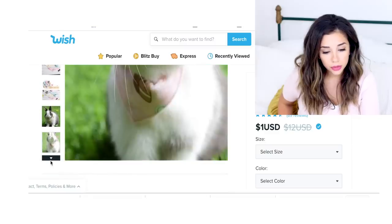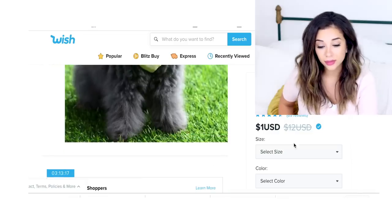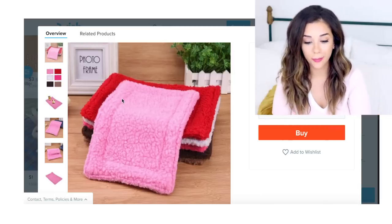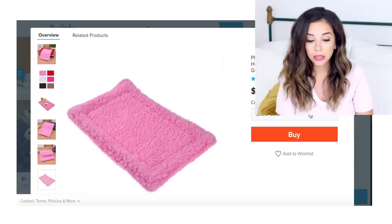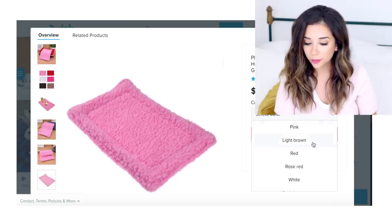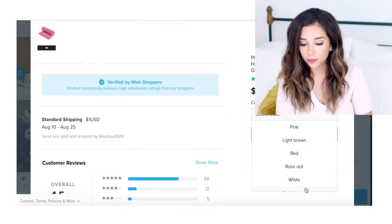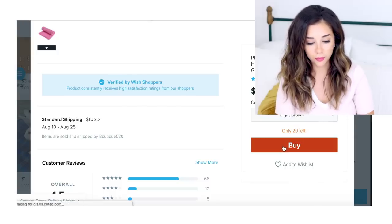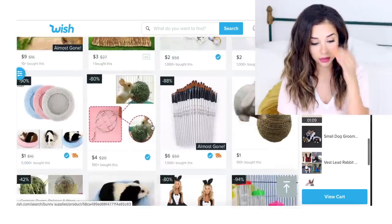Those bunnies look so cute. Oh my gosh, yes, of course I'm going to get this. I think I'm gonna go for a large. Plush pet, small hamster, cushion, mat, hedgehog, squirrel, warm blanket, guinea pig bed. This might be good for putting inside of the carrier or the car seat. I like this. Let's do pink, light brown, red. Okay, I wanna do light brown. Lots of good reviews, guys. So, you know, I say yes to all of this.